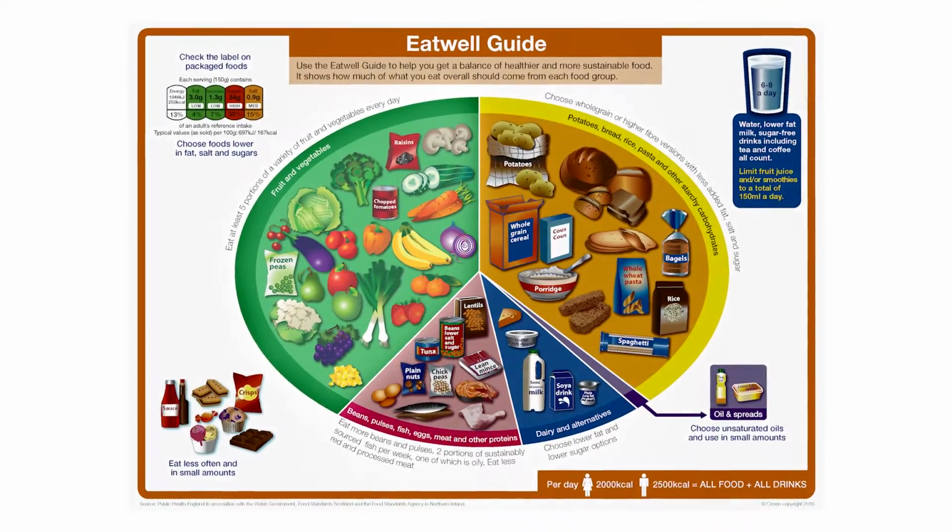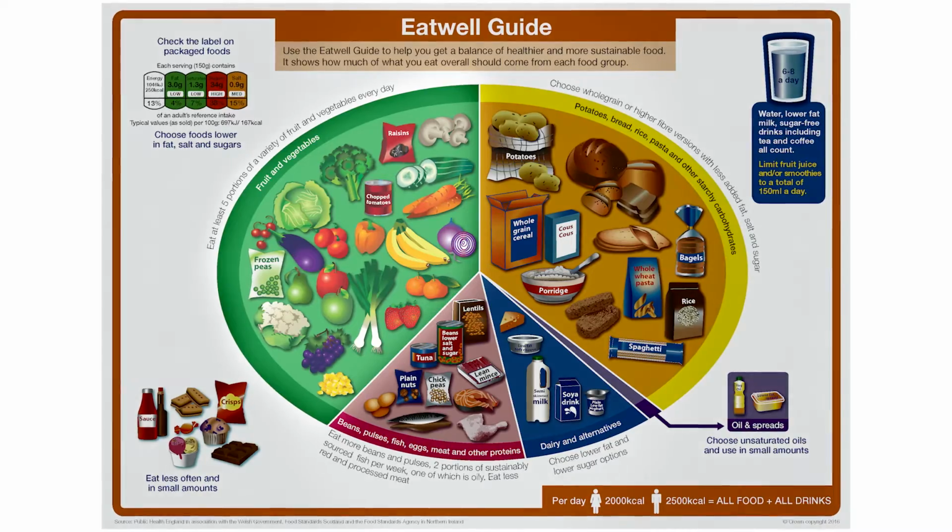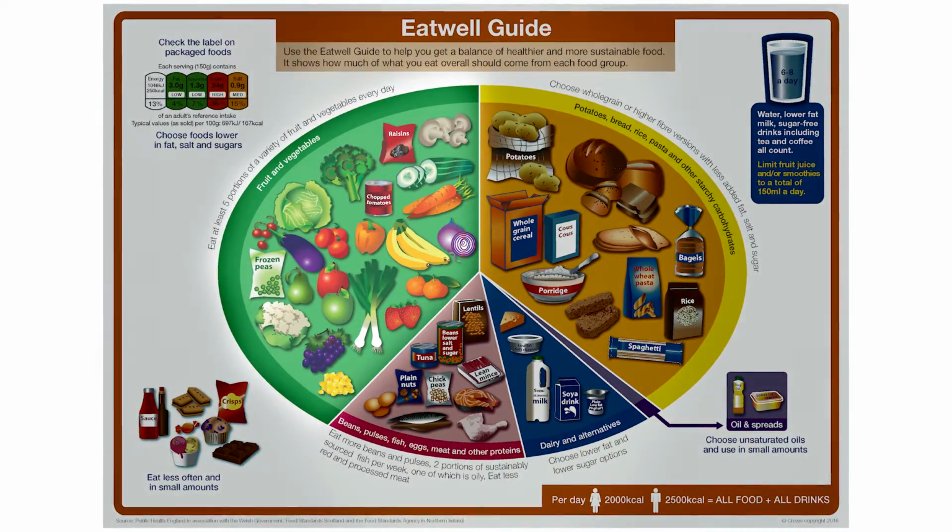So what does a healthy, balanced diet look like? A good place to start is with the Eatwell guide. The Eatwell guide was produced by Public Health England, and it shows the proportions of the food groups that make up a healthy, balanced diet. Now, before we move on and I show you what the Eatwell guide looks like, pause the video now and have a think about what those food groups might be and see if you get any right. So let's have a look at the Eatwell guide. Did you get any of those food groups right?